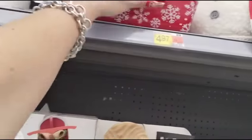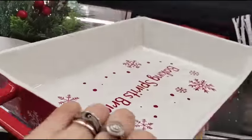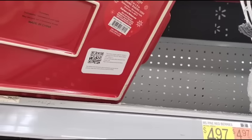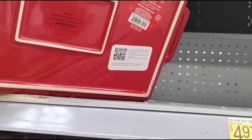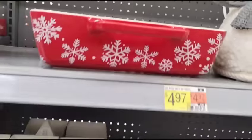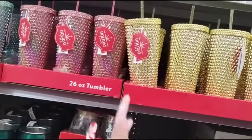But they have this one casserole dish. Baking Spirits Bright. I think it's a really good price, by the way. If I remember correctly, I think it's like $11.98. But, yeah. And then they do have, of course, the faux Starbucks tumbler, but they also have them at Dollar Tree.